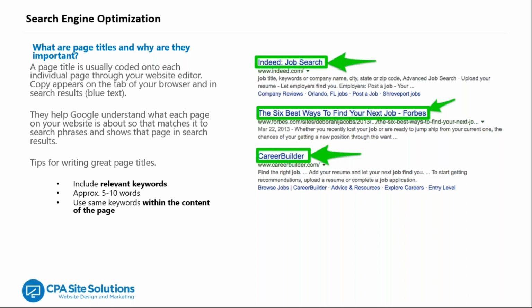So in order to write a great page title, you'll want to include, again, keywords. Have the length be between 5 and 10 words or less than 70 characters. And then you'll want to have those keywords match the actual copy on your web page.